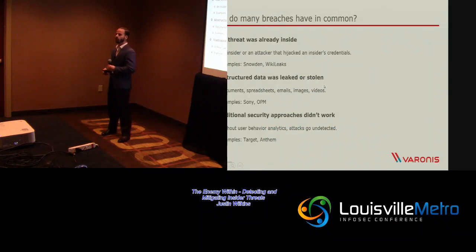So what do these breaches have in common? Number one, that threat was already inside. Think about Edward Snowden, Panama Papers, Target. This was a user or an individual that already had access to this data, whether an employee behaving maliciously or somebody whose credentials have been compromised, and they're using those credentials to get access and exfiltrate that data. This isn't somebody hacking into the firewall, bypassing perimeter security. This is a user simply using their credentials to access sensitive data.